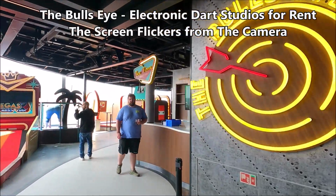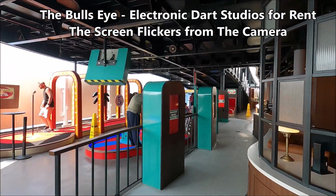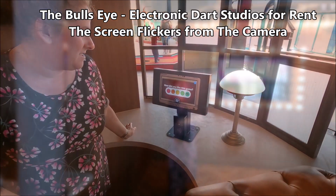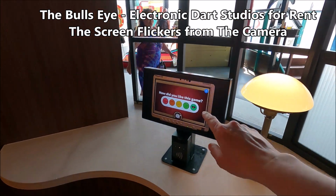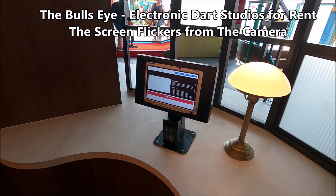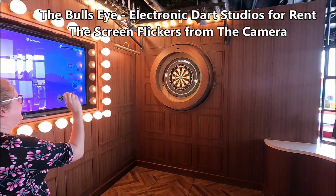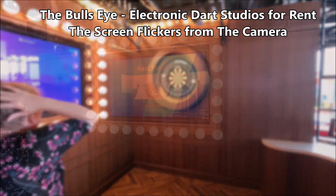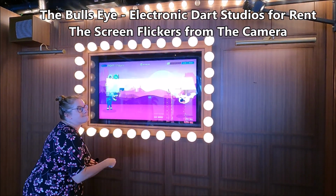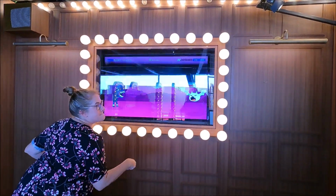So at the Bullseye, you can rent a little studio to play darts in, and they have various dart games with a computer board. So Tammy and I rented a little spot right here where we're playing some darts. So you use this screen to choose your games, and then it keeps track of your games on the big screen behind. The display screen doesn't come out that well, but it's pretty cool. It plays little animations about how you did, keeps track of your score. It's actually pretty well done, pretty cool.